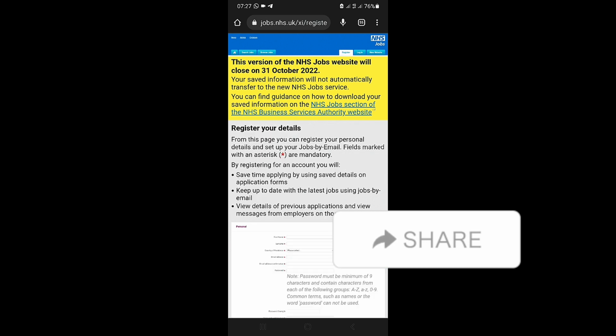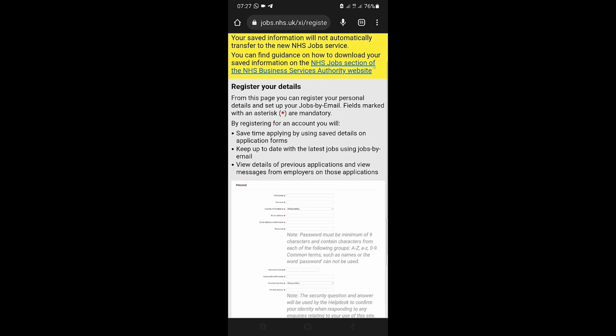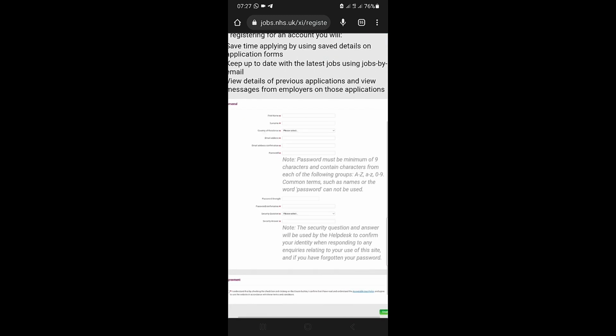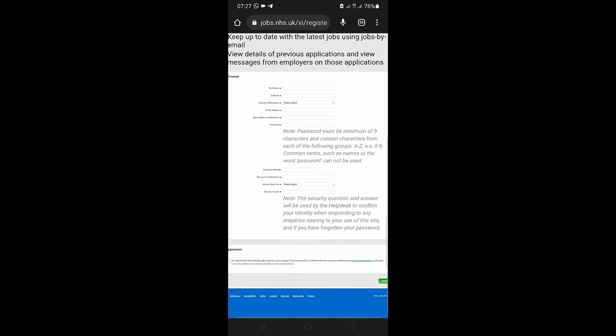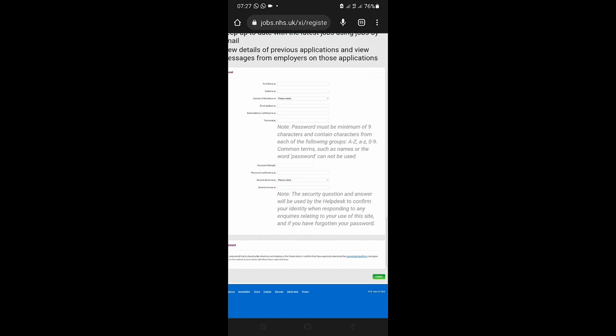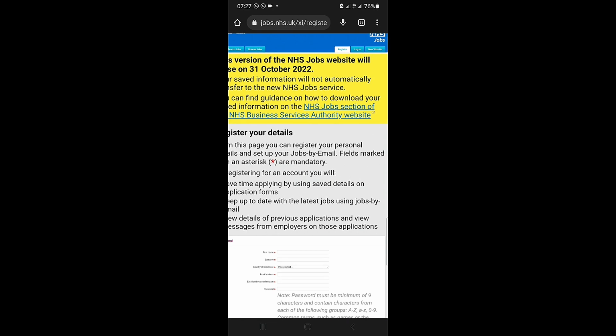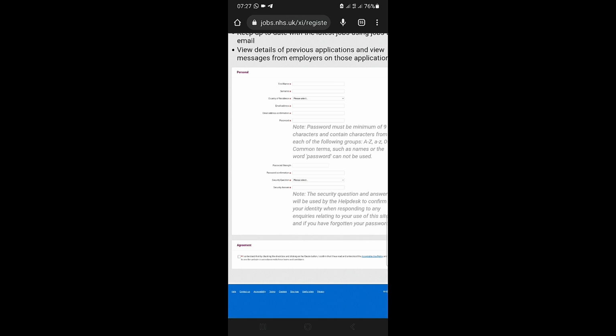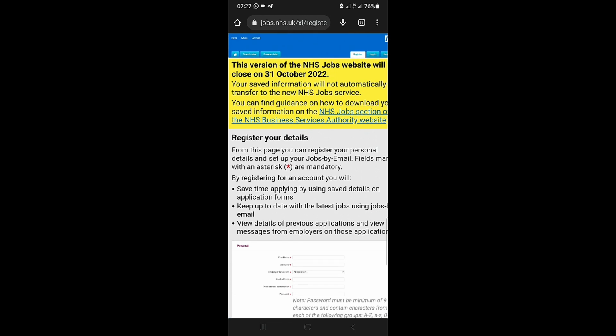I already have an account with this website, but nevertheless, I will put you through how it's done. So here you're asked to enter your first name. Bear in mind that all the fields marked with an asterisk are very important, so you need to enter them and create. Once you create, it's going to send an automatic message to your email address. Make sure your email address is correct and available, because that is where you'll be contacted for further action to be taken. And if your application has been successful, for an interview, you'll be contacted through that.